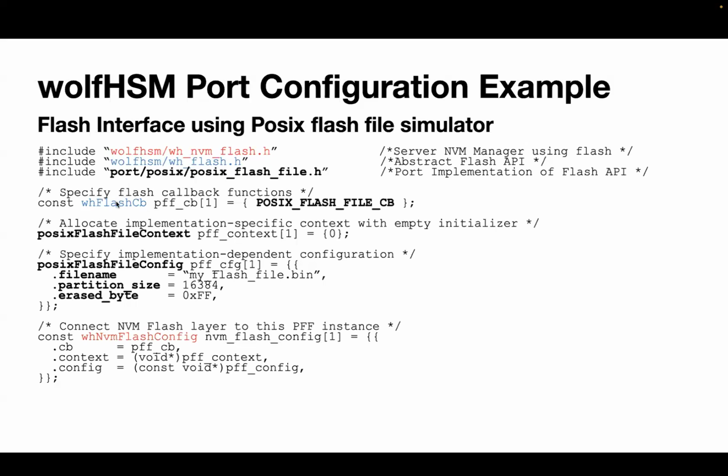First, by working backwards, we say, hey, our Flash callbacks are going to be our POSIX Flash file callbacks. Again, this is just a defined struct that has a series of function callbacks in it, within this POSIX Flash file. I then provide a context to use at runtime. So you've got it split between dynamic context, which is keeping track of the state of that object at runtime, versus the configuration of that object at compile time. And then this is that context.